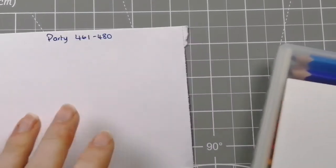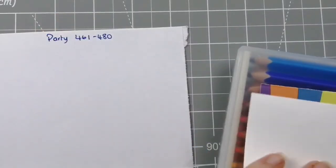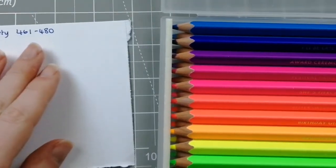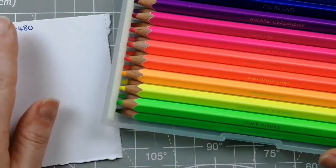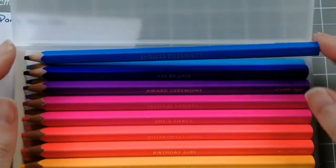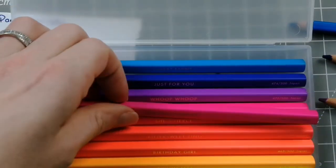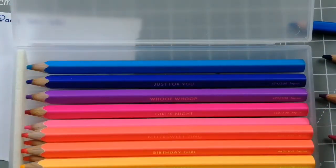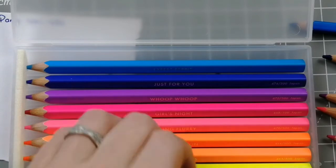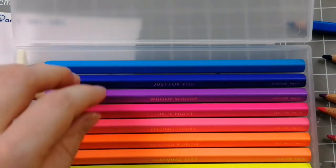Okay, final set, number three, we have Party, 461 to 480, and this really is a bright set. This hurts the eyeballs, to be honest. And we've got some royal fluorescence in here, but also some darker colours, which is nice to see. So again, I'm going to pull them out into number order, and then we will swatch these crazy colours out. Wow, they are really bright, guys. Right, they hurt to look at a little bit, I'm not going to lie.